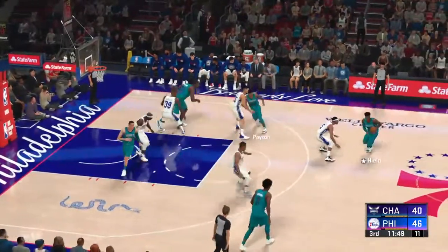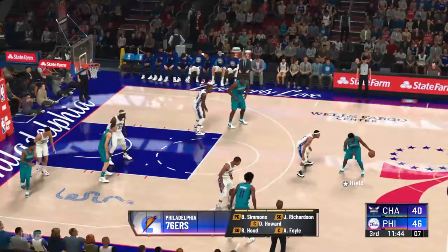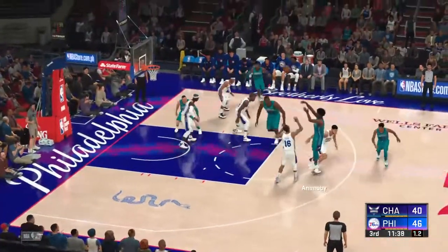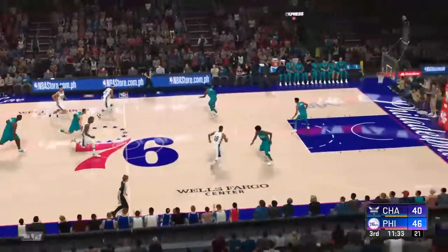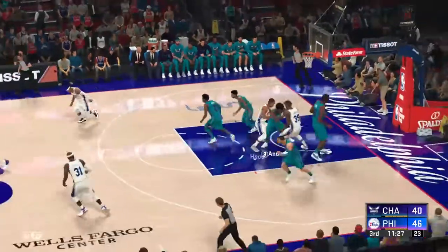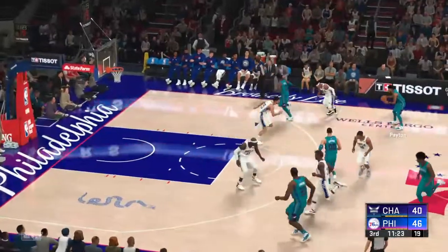So on the floor for Philadelphia, in the backcourt, Simmons and Richardson. Then there's Howard, then it's Rodney Hood, and it's Foyle in at the 4. Clock is at 3. Pulls from the top of the key. Rebound by the 76ers. Foyle's got rebound number 12 now. Tenacity on the glass. Hood can't get it to go. Hornets trail by 6.